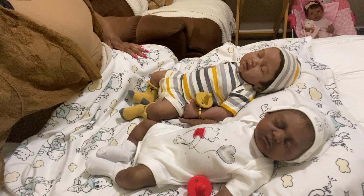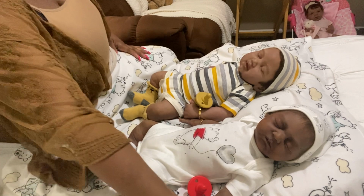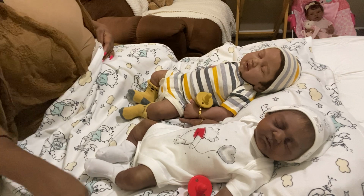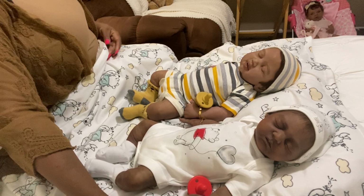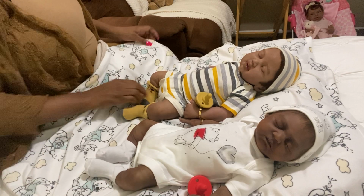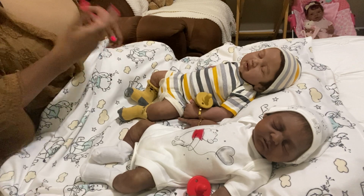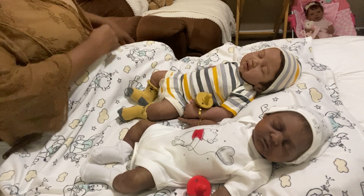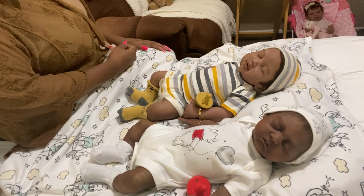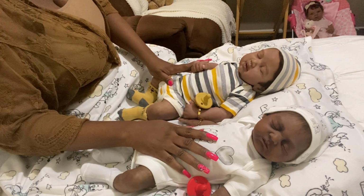And that has definitely happened to me more than once, even with vinyl reborns, where it's not top of the line and I didn't pay a whole lot for it, and the doll is really nice and I really love it and can enjoy it, and I didn't pay an arm and a leg for it. So definitely the monetary value of something doesn't always make it better or make you love it more. That doesn't matter. And definitely these two babies have shown me that.